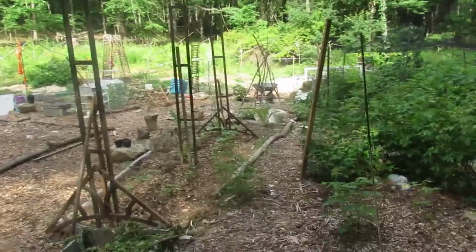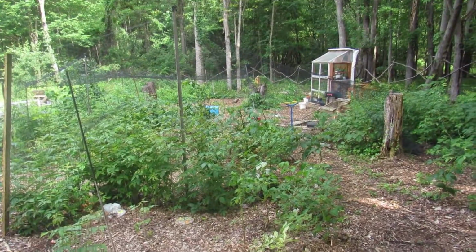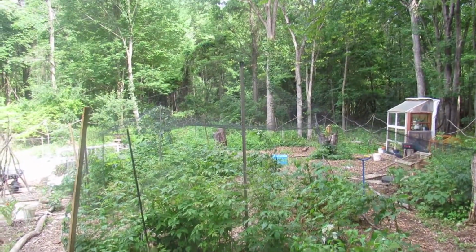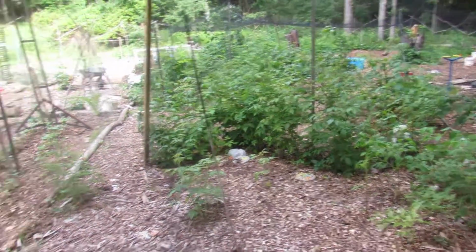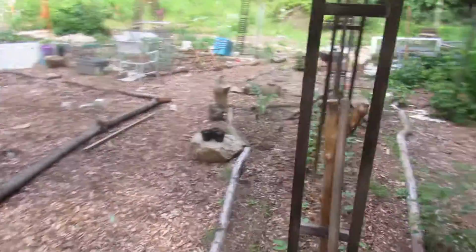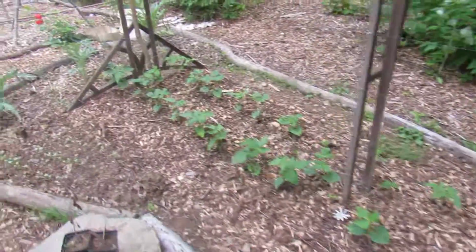Starting off by the gate again. Here we have our berry patch, which I've been weeding, and we also put up the netting on a big chunk, so that'll help with the birds stealing the berries. Over here we have our green bean trellis with lots of little green beans coming up.